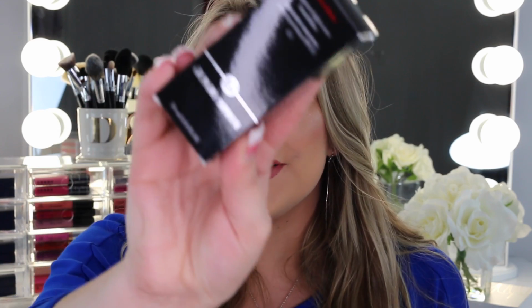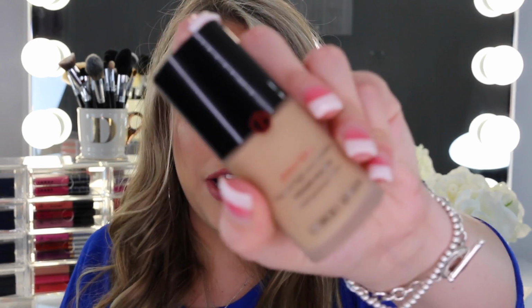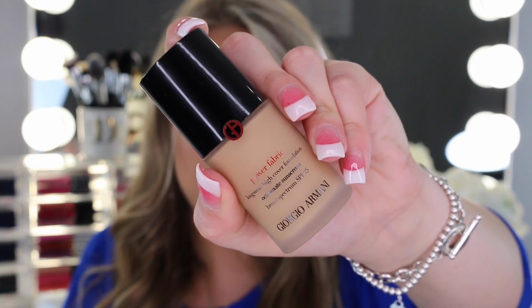Okay, next foundation. I was just very curious about this because I love the Giorgio Armani Luminous Silk Foundation. This is a new foundation they came out with, and this is the Power Fabric. I saw so many rave reviews about this, and people said that they really, really liked it. I actually used this in the tutorial I filmed last night, so you guys will see that on Wednesday on how it applied. But here is what the bottle looks like.